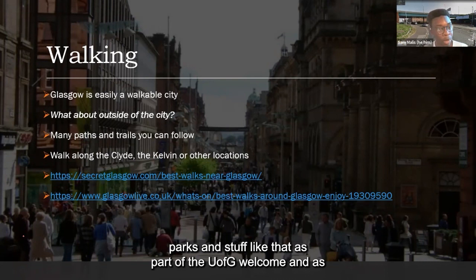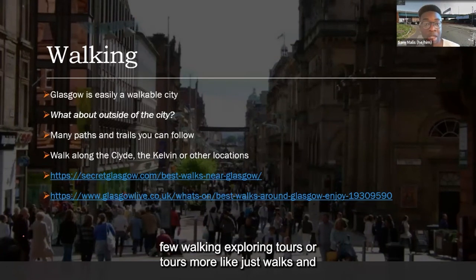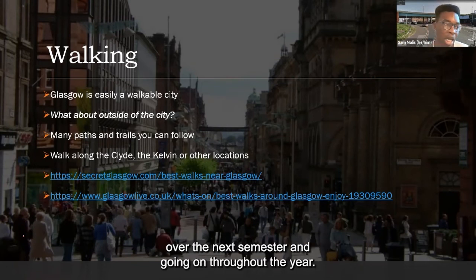As part of the U of T Welcome and as part of the events during the COP26 Fringe, we are hosting a few walking, exploring tours, more like just walks and social events around Glasgow. And we'll be doing more, especially over the next semester and going on throughout the year.